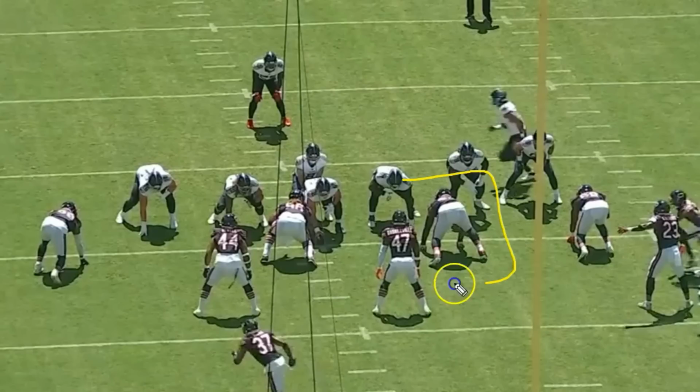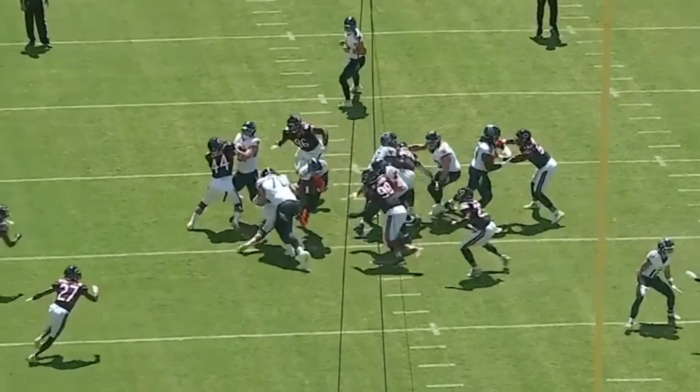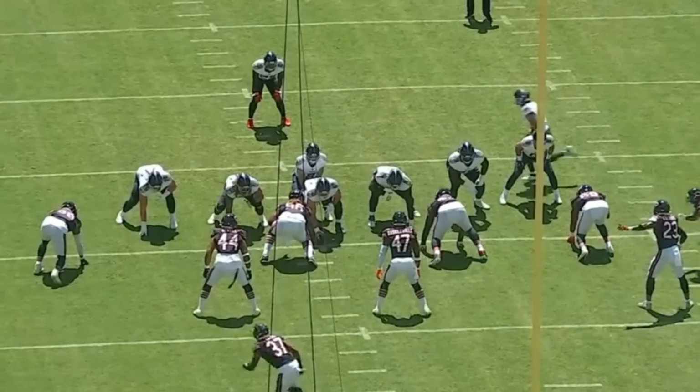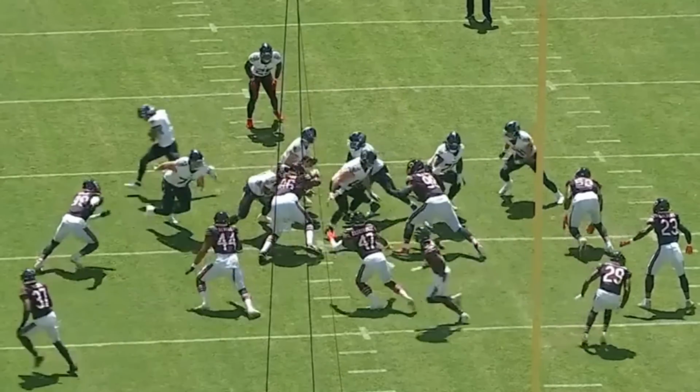Watch Gervon Dexter here absolutely blow this play up. Watch him control, create that separation, and do what he did in college a whole lot for the Gators. I mean, to me, this is a beautiful, beautiful play right here. And both guys do a pretty nice job, but I think it's really Dexter that does an even better job. And to me, this is exactly what I want to see, especially early on.